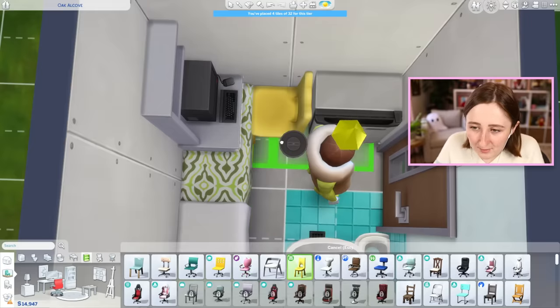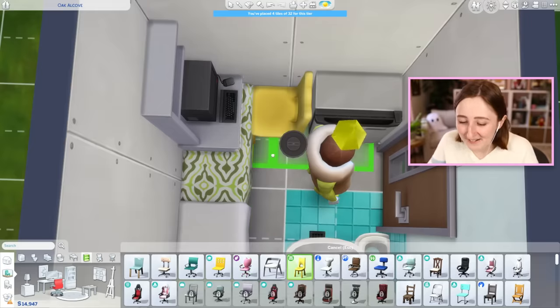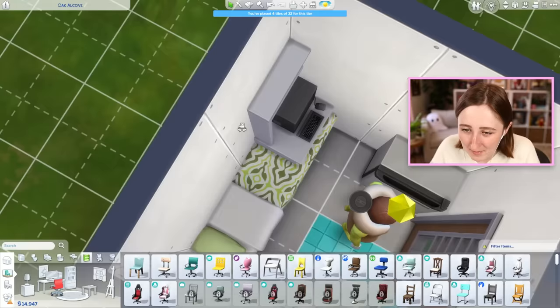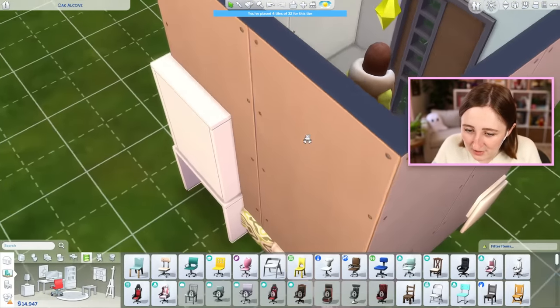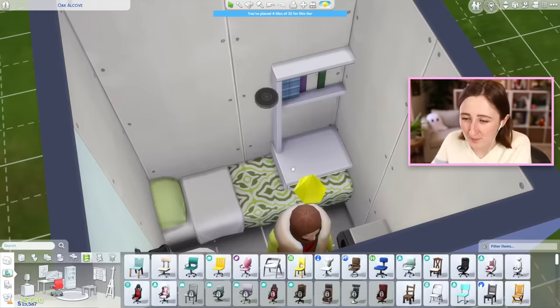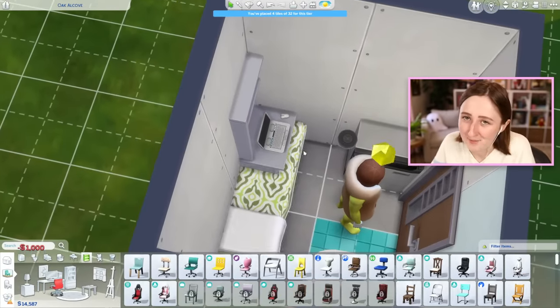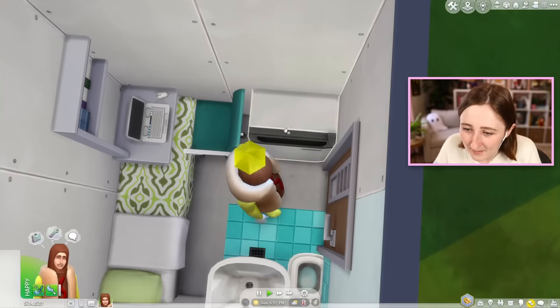I don't think it's possible to get a smaller chair. I think the chairs all have the same depth to them, like they're all gonna come the same amount back. So I guess it's just a question of whether or not I can put this farther back into the wall. Maybe I could use a laptop instead. That honestly feels like it makes a little bit more sense anyway. That way it's clipping a little bit less.